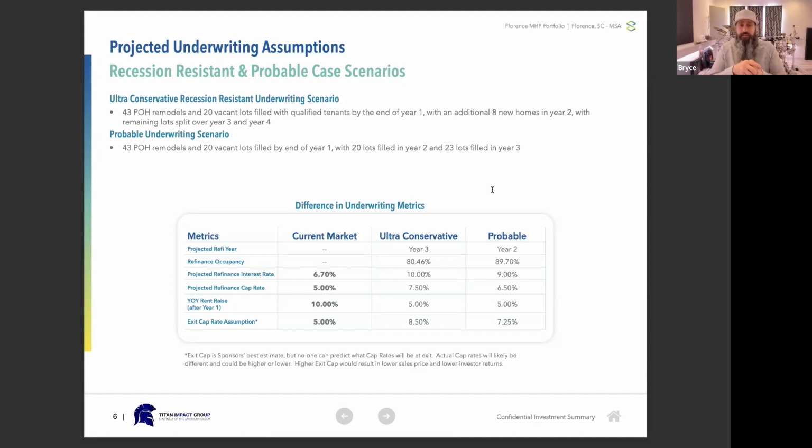Now let's take a look at this little chart below here. There's some other differences that we have in these underwriting metrics. You will see that we have our ultra conservative refinance that we projected to happen in year 3. So that's the end of year 3. But the probable case scenario is that we would be doing that refinance at the end of year 2. That's been our historicals. We've projected a lot of deals to do the refinance at the end of year 3, and then we've ended up getting to the refi somewhere in the 18 to 24 month mark.